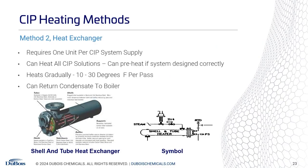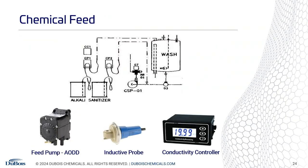If you look at some of these larger 50,000 gallon silos, those are relatively thin walled, and it's not too difficult to heat stress the metal. So that's another advantage of a tubular heat exchanger. And again, we get the extra benefit of returning the condensate to the boiler, reusing that energy and water.